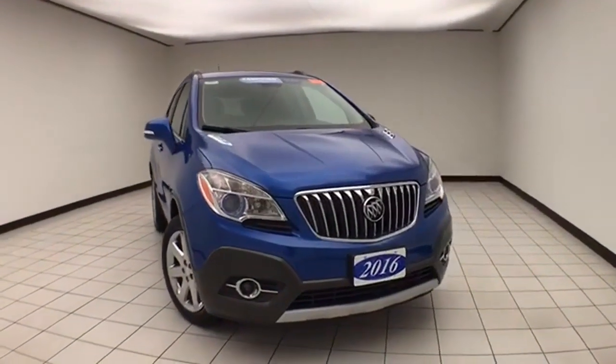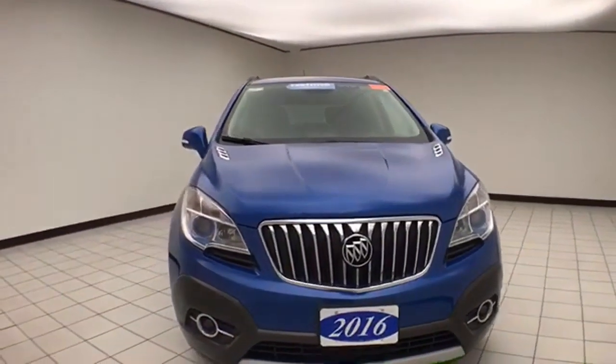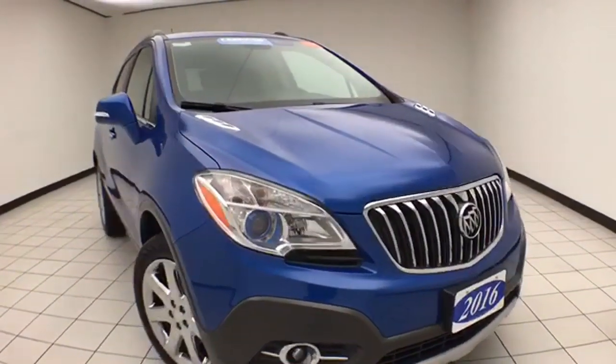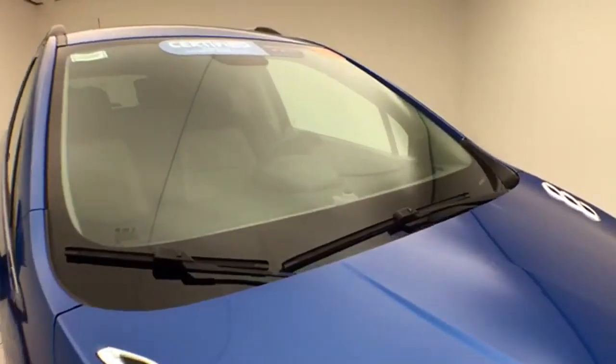Today's special is a GM certified 2016 Buick Encore Leather Group all-wheel drive, stock number Z9678XX. 30,000 miles on this one owner. Clean AutoCheck history report. Coastal blue metallic in color.